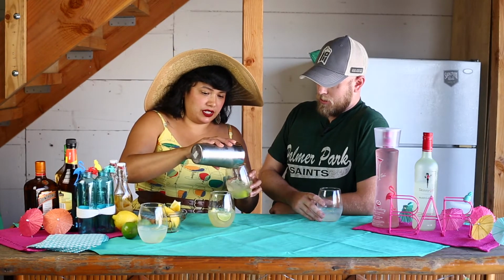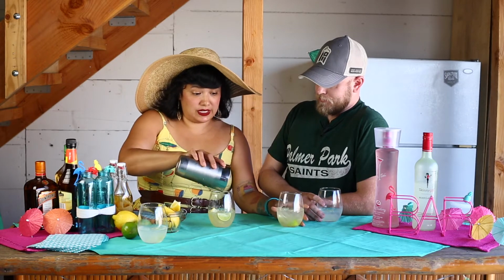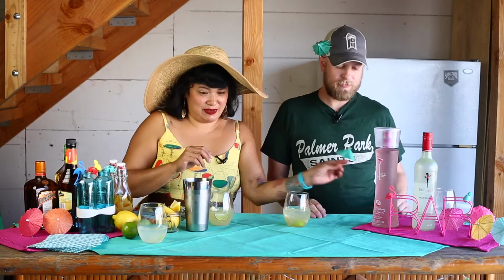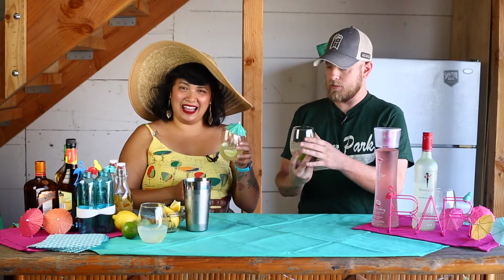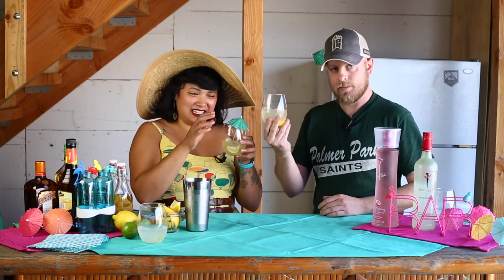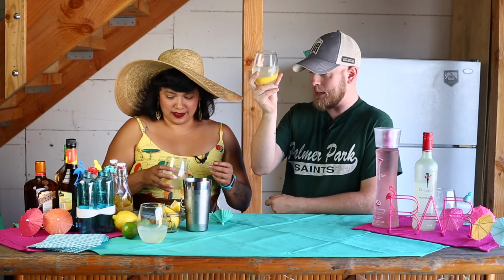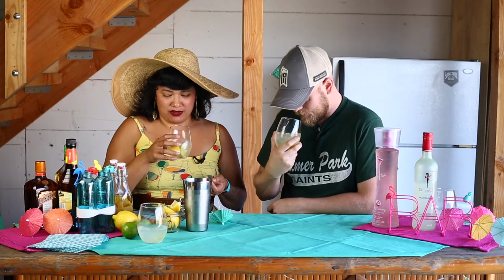So I'm not really going to garnish this glass just because the fruit inside is a bit of a garnish anyway. We also have all these really cute little things right here. You can just put these on there. Ha ha ha ha! Martini, not martini, margarita. Margarita. Yeah, so this is a traditional margarita.